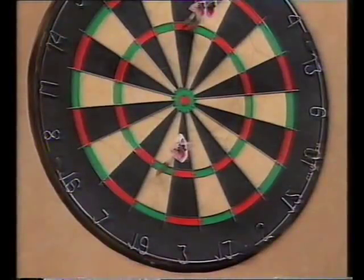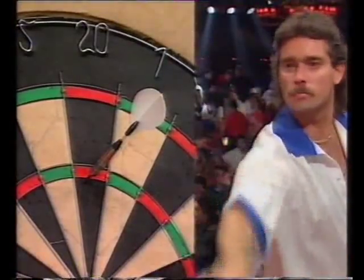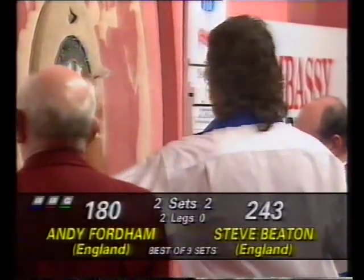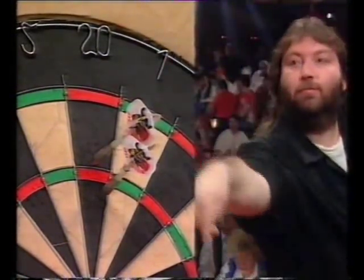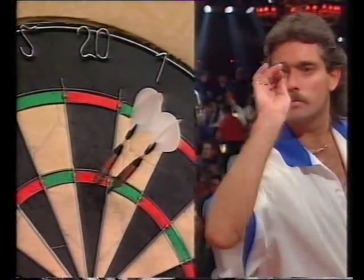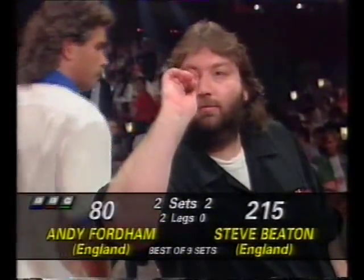19s. 99. Losing 180. They're enjoying what I fear will be a great match. 58. Already got them thinking. 80 left. A leg, which will give him the set. 28. Andy, you require 80. The Lakeside, the home of darts. Double 10. Yes, that's the 5th set to Andy Fordham.